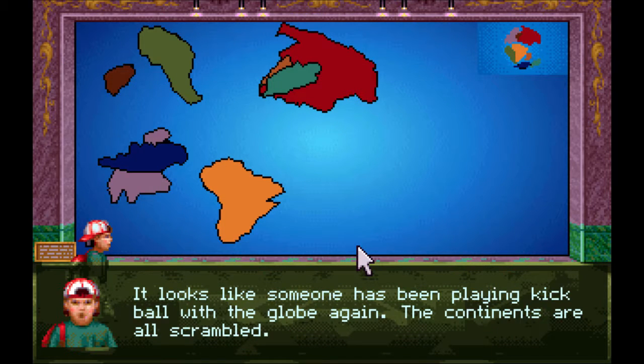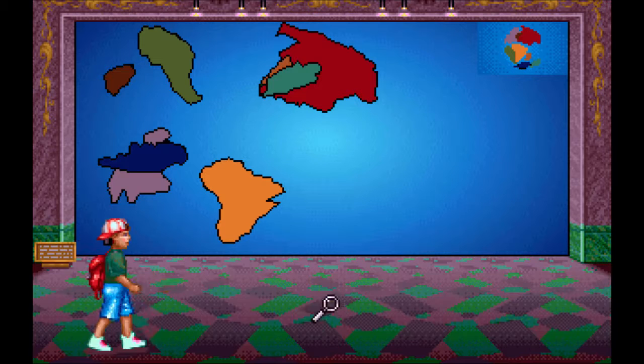It looks like somebody's been playing kickball with the globe again. The continents are all scrambled.